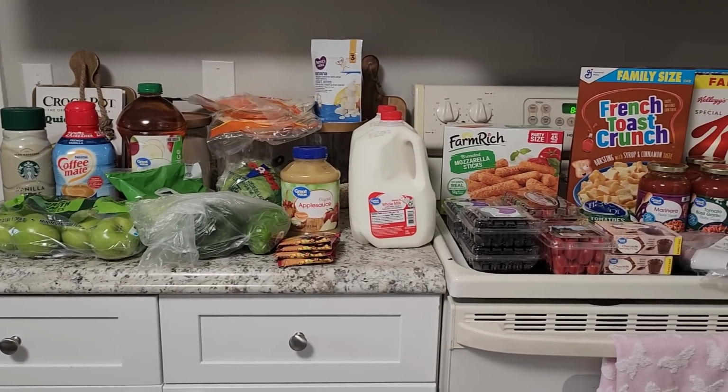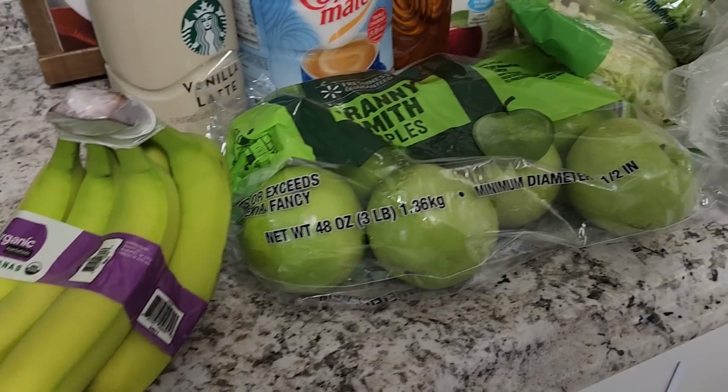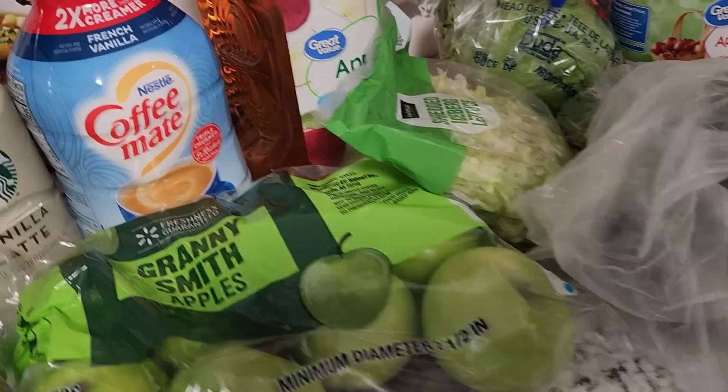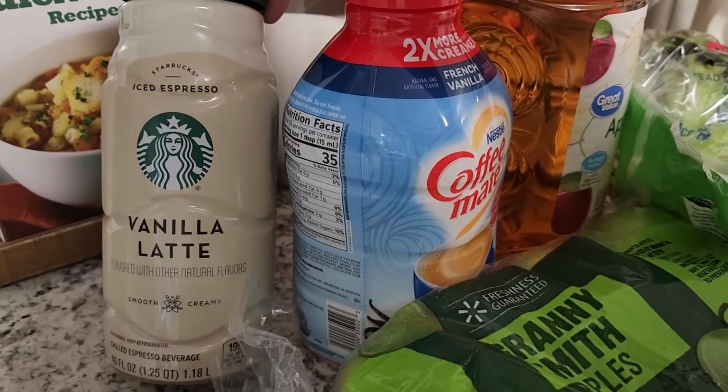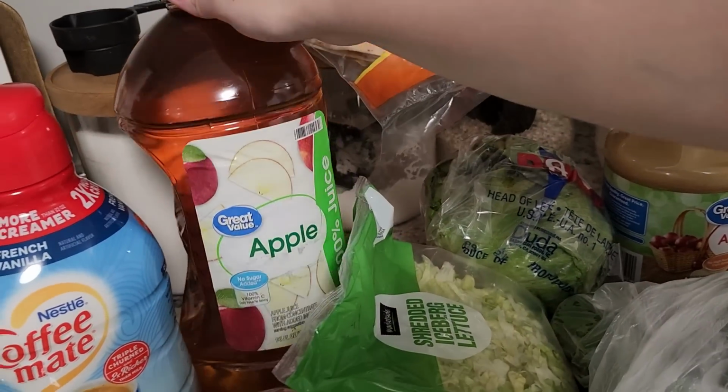So this grocery haul was about $140. I typically spend about $230 a week, but I didn't have to purchase any meats this week since we already had a stock in the freezer. I love to get this vanilla latte iced espresso coffee. It's already creamed and everything. All I have to do is pour it, and it is so good.